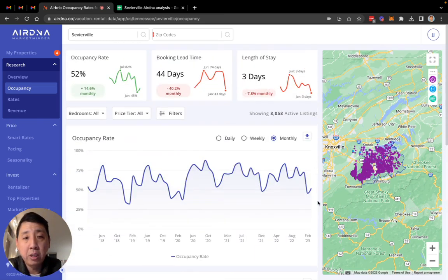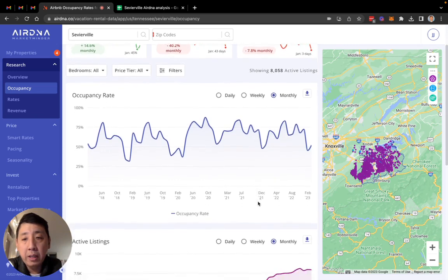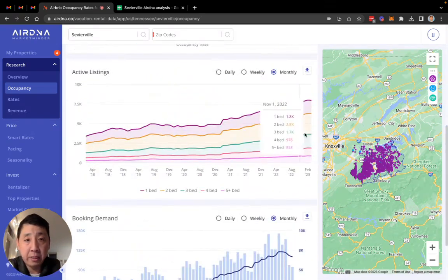So first, let's look at market occupancy. 52% in February versus 53% in 2022. So that is a drop of 1%. January was 45% last month, and in January last year was 48%. So definitely seeing some decline in market occupancy. And then that's kind of proven out when you're looking at active listings.